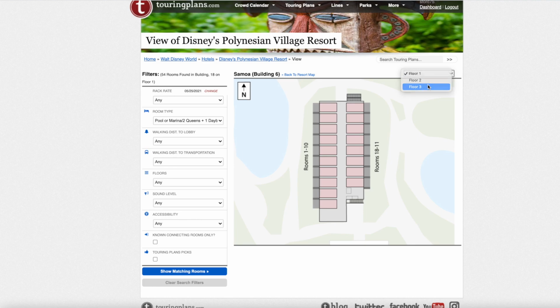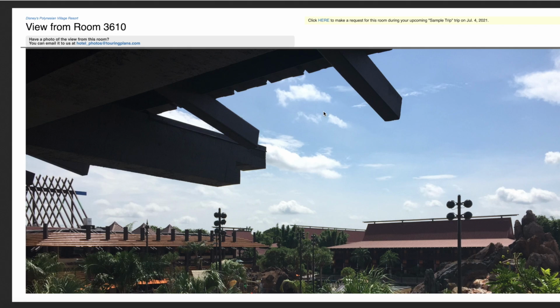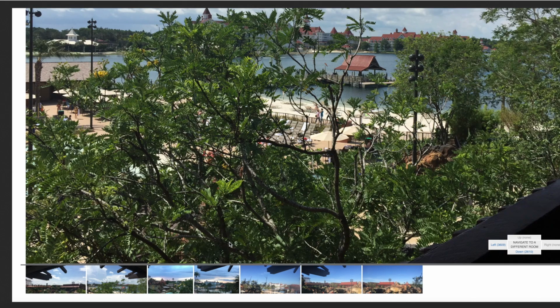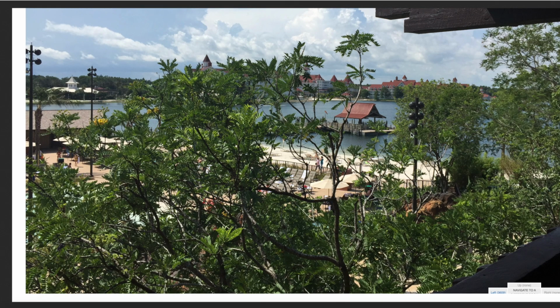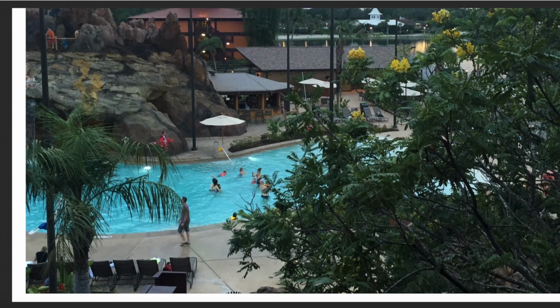But let me show you, I think, if you are someone who loves views and loves to sit on your balcony, this is the room I would request. It is 3610, and you're right on the edge of the building. You have a beautiful view. There's the kids' splash pad. There's the main pool. There is Grand Floridian. You have the marina. You probably aren't going to see fireworks from here because I believe another building is blocking you. But you still have just a great view.